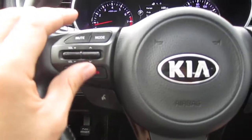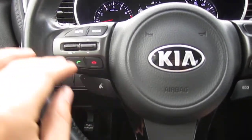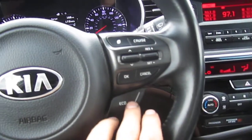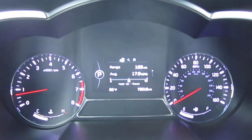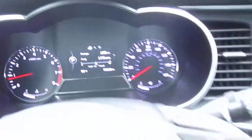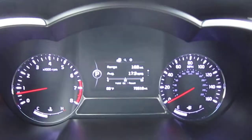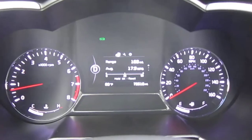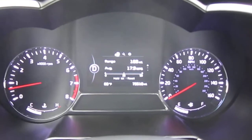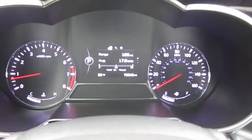Then we have our multifunction steering wheel that includes Bluetooth, voice command, and radio. Also our eco button is located on the steering wheel, so when you push that you can see the green illumination around the parking. Animated symbol for the transmission. As you can see, I go to reverse, neutral, drive, and they all will light up green with the eco mode, but that's how you can see your gear you're in.